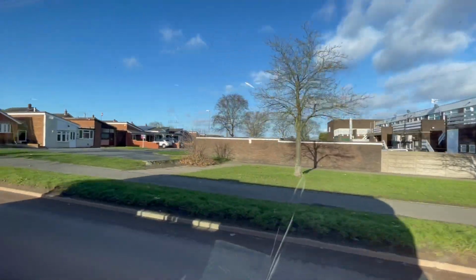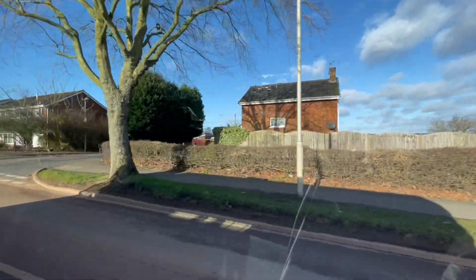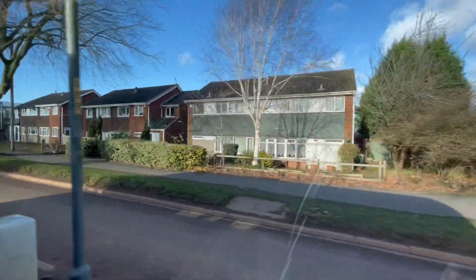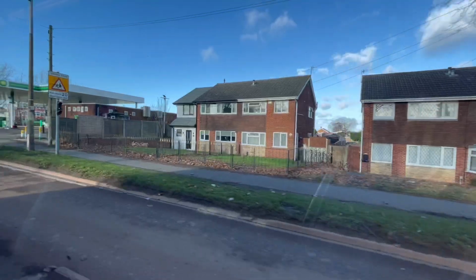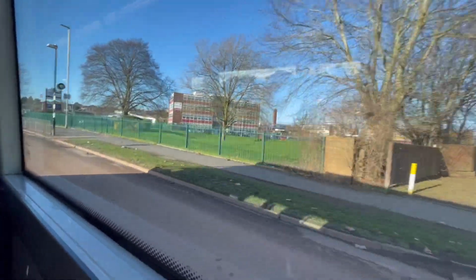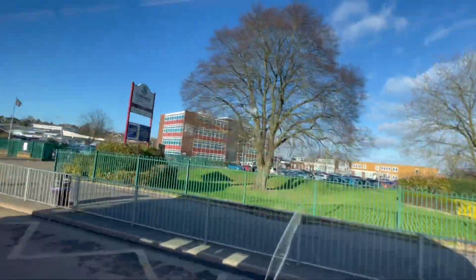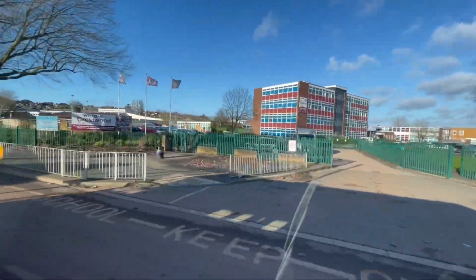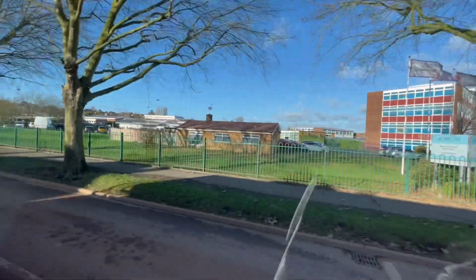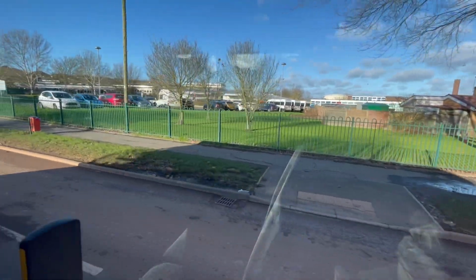So here we go. Okay then guys, we're just now heading across Bromley Lane, which is in part with Kingswinford. So this is going to take us on to the next upcoming turn, which will be heading onto the Rangeway Road. That's going to take us down to the bottom.